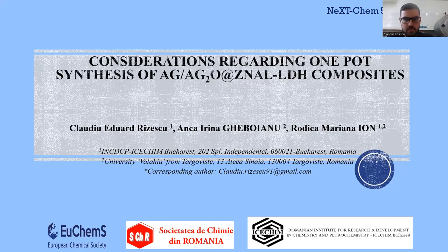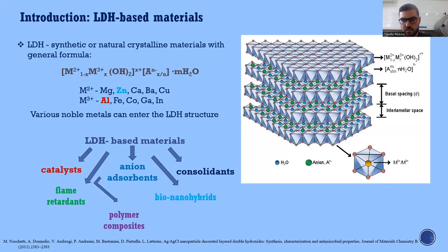My name is Claudiu Rizescu, and today I'm going to present considerations regarding one-pot synthesis of silver, silver oxide, zinc aluminium layered double hydroxide composites. Layered double hydroxides are a class of anionic clays, natural or synthetic. Structurally they consist of 2D layers that contain bivalent and trivalent metallic hydroxides, and they are positively charged. This positive charge is compensated by the interlayer anions that give the interlayer composition.